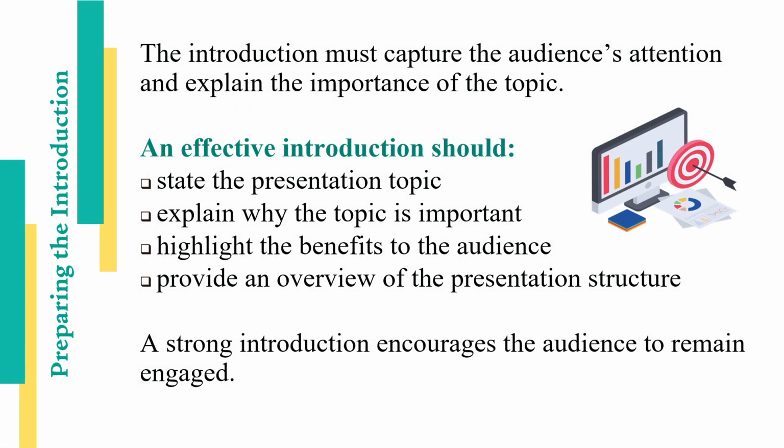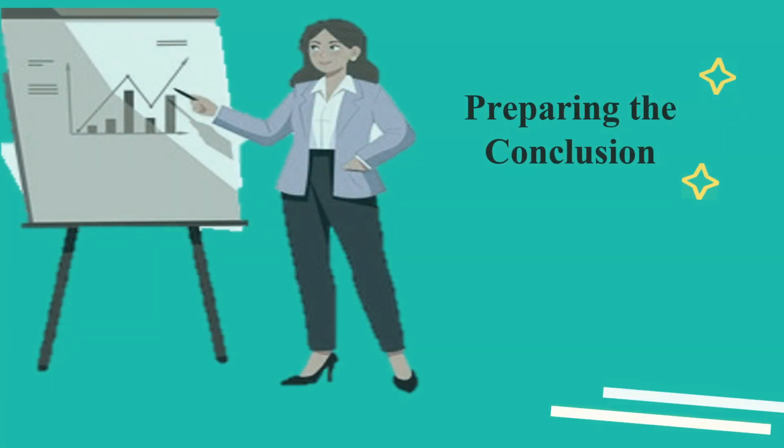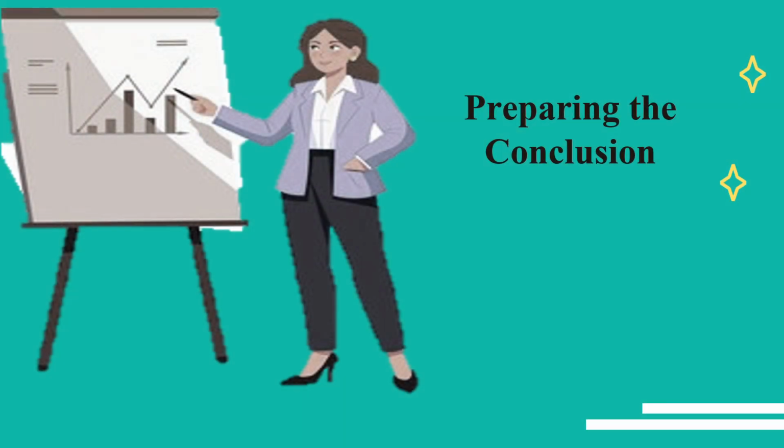At the beginning of the talk, many audience members may be asking themselves, why should I listen to this presentation? Therefore, the introduction should clearly explain the topic, its importance, and what the audience will learn. It's also useful to briefly outline the structure of the presentation so the audience knows what to expect. Also, the conclusion provides the final message of the presentation.